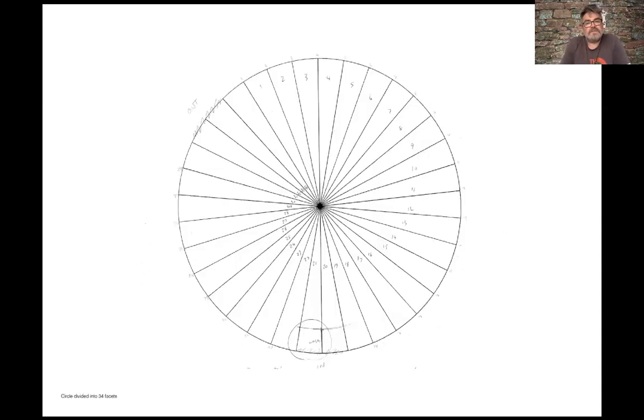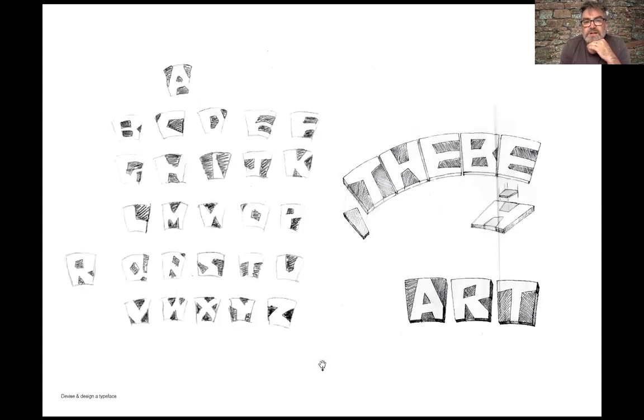So yes, the circle was divided up into 34 facets, and the reason why will become clear in a minute. If you can see here, there's the path coming out and then the path coming in. The reason it was divided up into 34 facets was because of the phrase I wanted to put on top of it, the typography to finish it off.